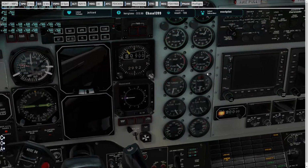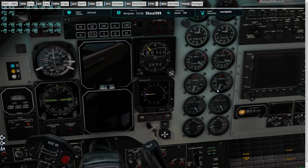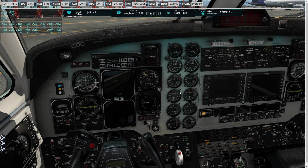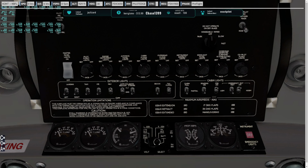Alright, now we have to get all the prop power about the same. Get it in the green about 1150. 1150. And then once we get the props in the green, we'll turn on all the generators. Turn that off. Turn on those gens. About 1100 on the prop RPM. So we're good there. Got left, right, and triple fitted.